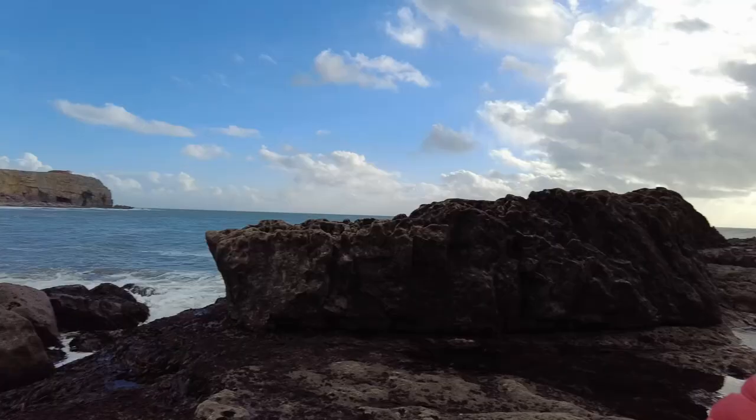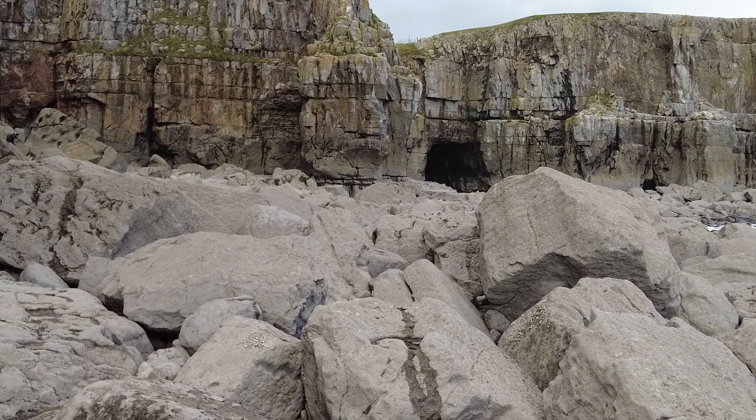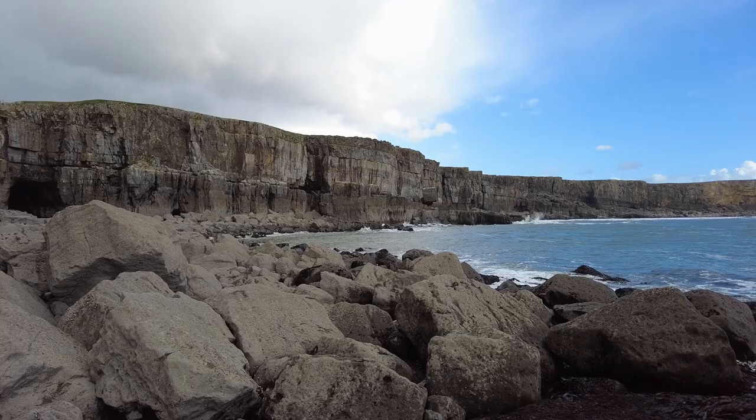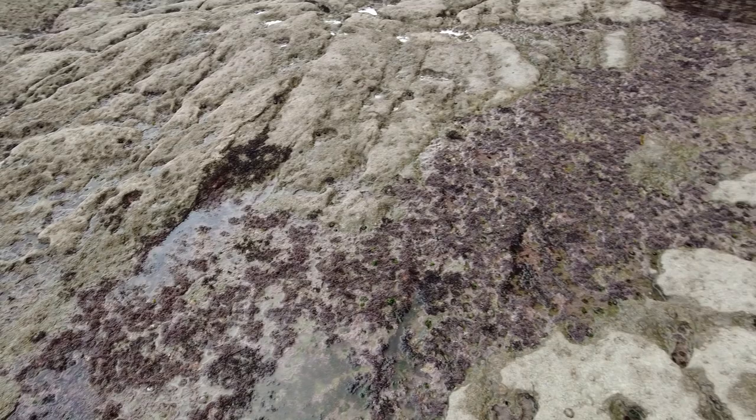Really good. I'm not going over there. That's slippery stuff. Oh, wow. Look at that for a cave. I wonder if we can get round behind that one and have a look at that. I'm not going to chance it. Well, I am going to chance it if I can get round there, but we'll see. That looks pretty good. I'm definitely not getting near the edge of the sea. There's some big square chunks of rock around here, but this is like walking on the moon.